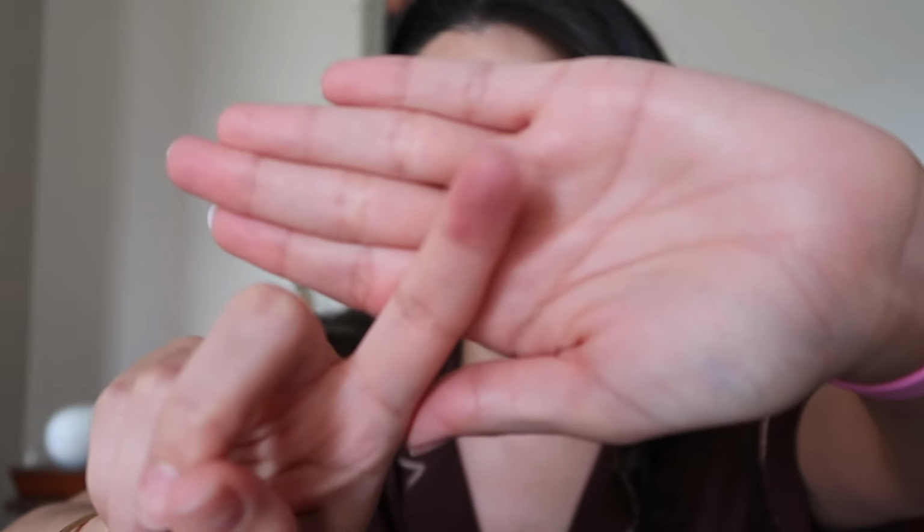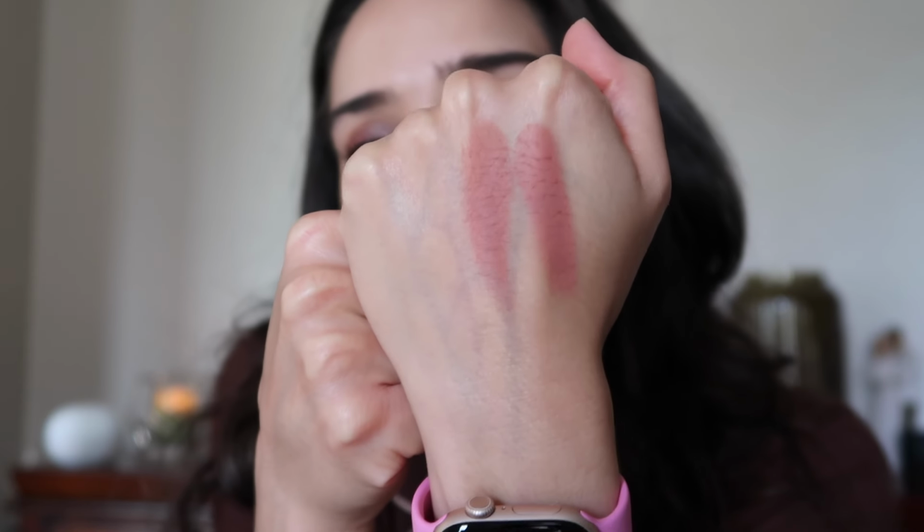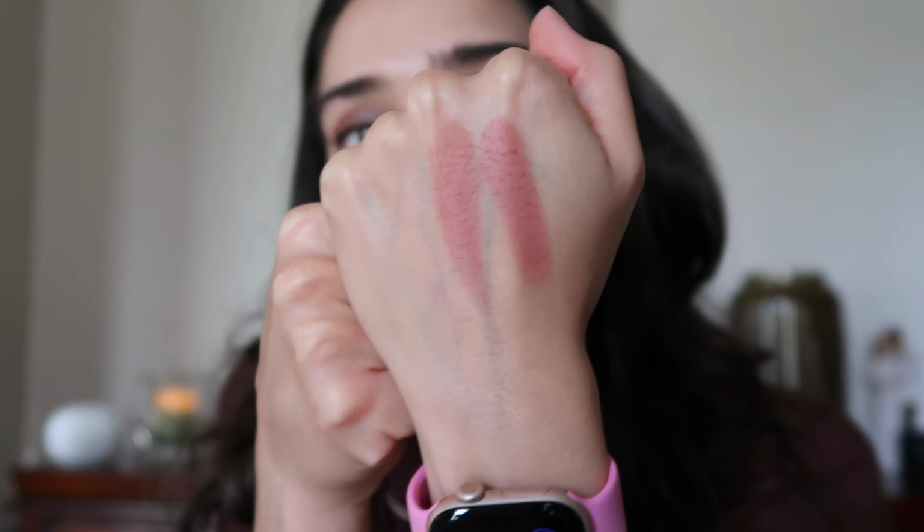Even though I just did the shorts, I know some of you prefer to watch the videos and not catch the shorts, but here is the original Petal Blush, and here is the new one. They're identical, honestly. I truly cannot tell a difference when applied to the cheeks, when I swatch them, only in the pan.